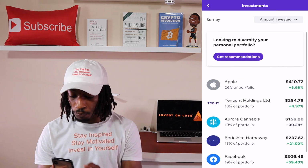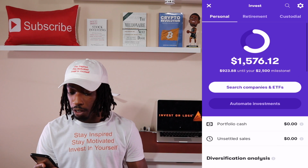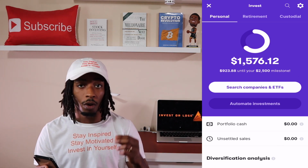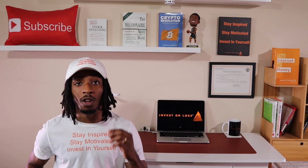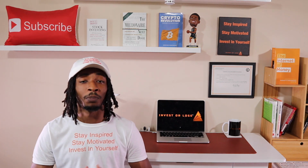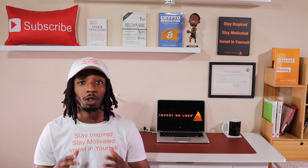my portfolio. We're going to go all the way back up so you can see how the portfolio value is looking again. $1,576.12. So that is my growth portfolio stash. Be sure to let me know down in the comment section how you feel the growth is going along. It is definitely getting more exciting to see how this portfolio transitions.